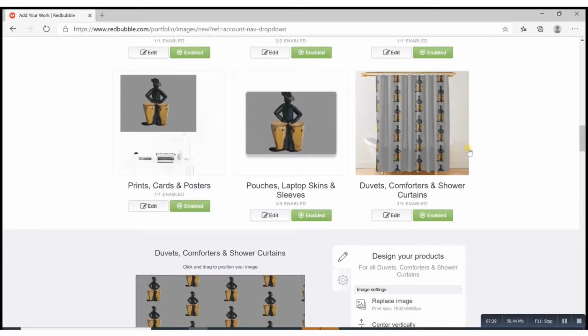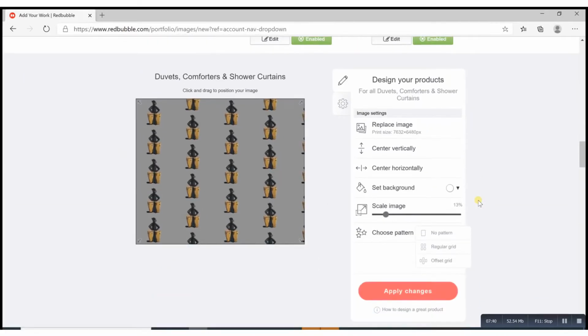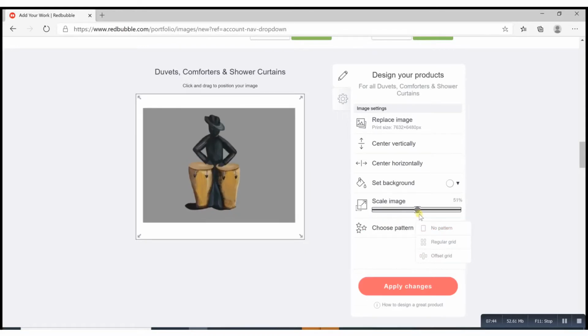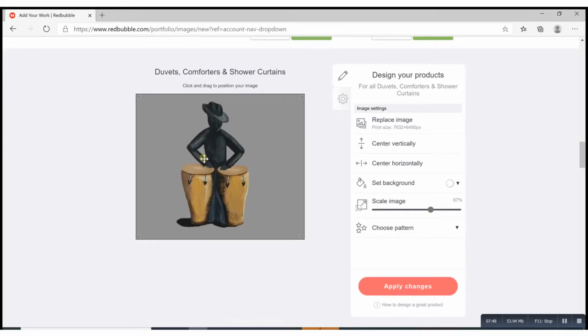Depending on your artwork, some of them may actually look really good with a pattern, but this one I don't like it on. So I'm going to go ahead and put it up here. Now you want to make sure that you put your image to where it says the arrows, to make sure you don't have any white space once it's printed.